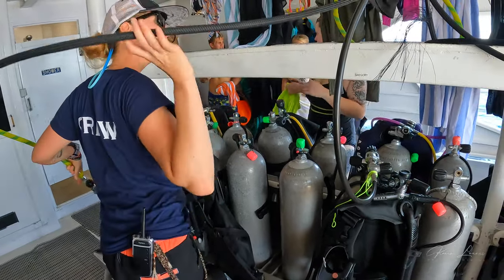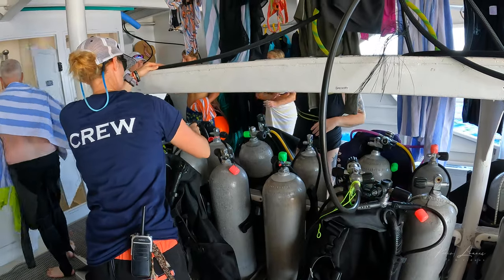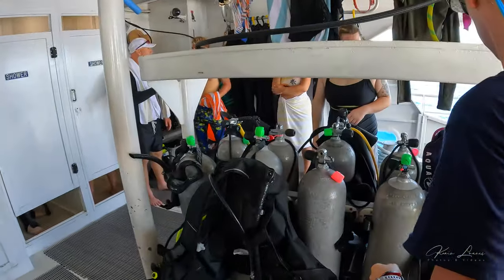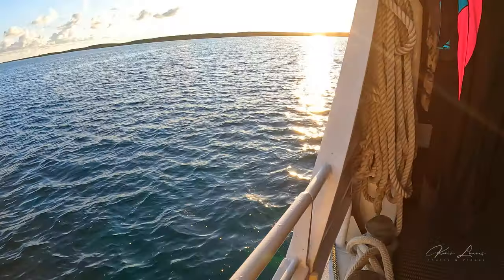The lower deck offers freshwater tanks for the cameras, charging stations, and cleaning towels to dry off our gear after we complete the dive.